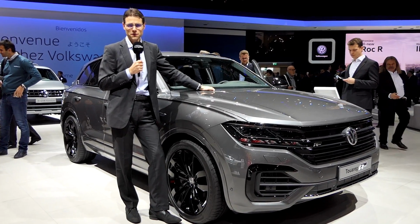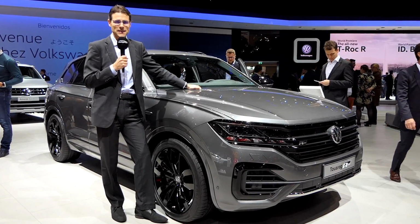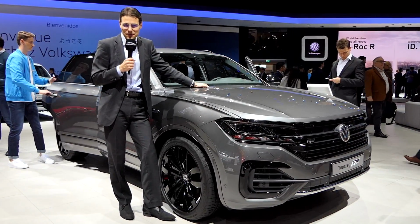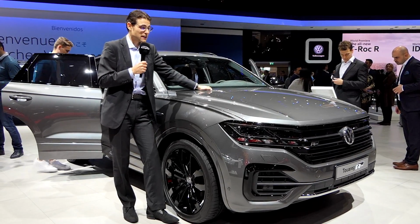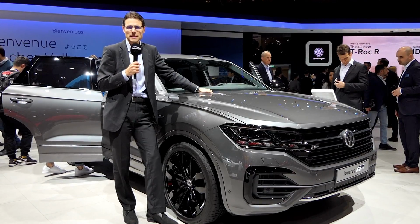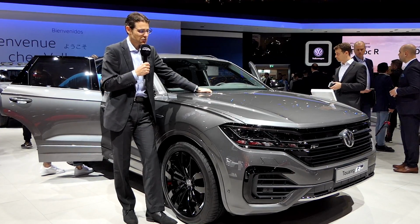And now to the conclusion for today with the Touareg V8 TDI. When does a V8 still make sense? Well, you don't really need it, but some just want it because the V6 diesel is just fine. We tested it earlier and it also has enough torque and performance and so on.